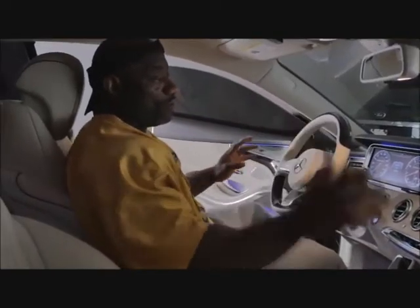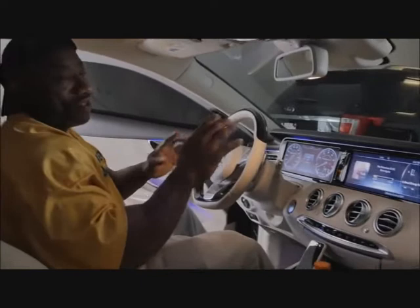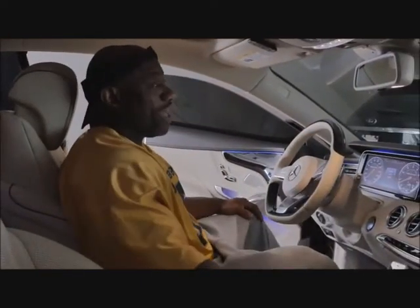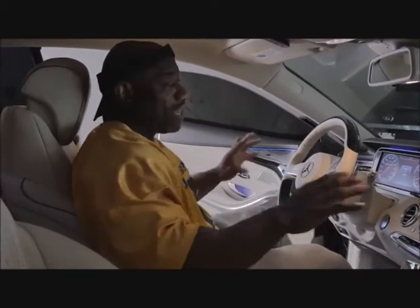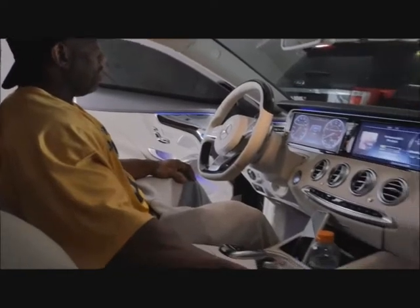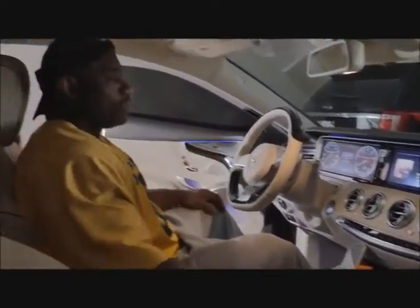When it comes to Mercedes, they are far and beyond anybody when it comes to technology. I'm talking about Aston Martins, as you see the inside, Bentleys, don't nobody got an inside like this. Just to go over some of the features that I love about this car.